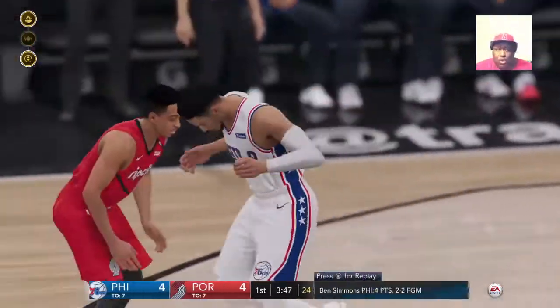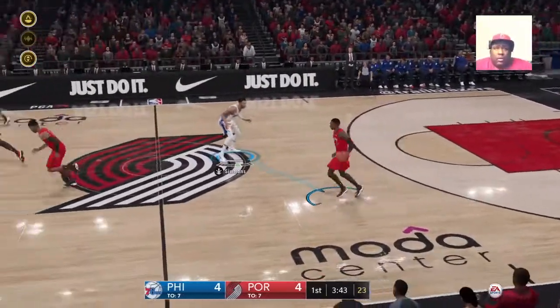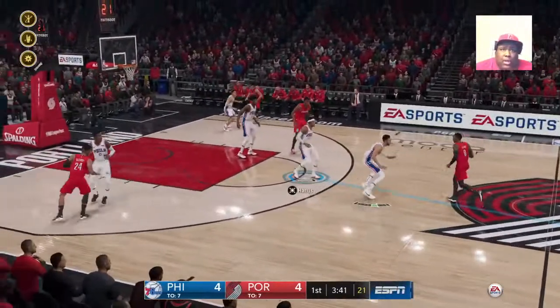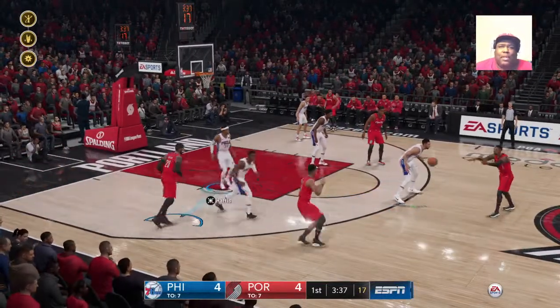Oh, Ben Simmons. 2 for 2. That's what you want. You can't actually get mesmerized by the ball. You actually have to focus on the dribbler's belly button. I know that may sound cheesy, but trust me, he can't go anywhere without his core.